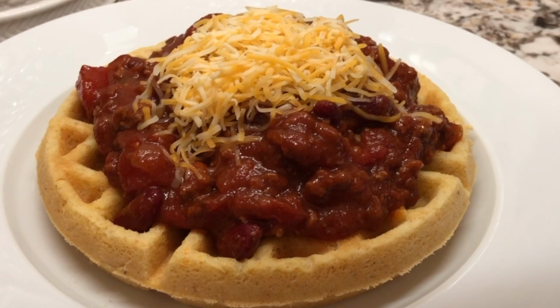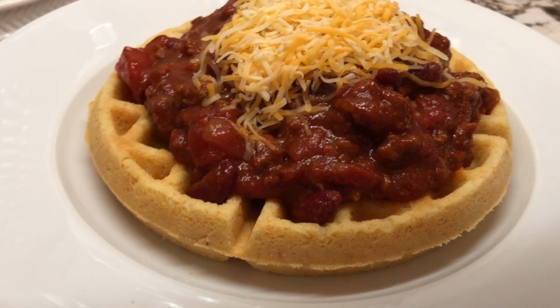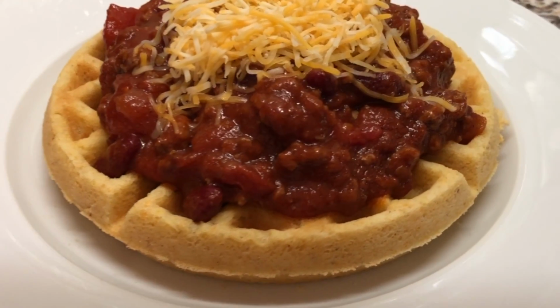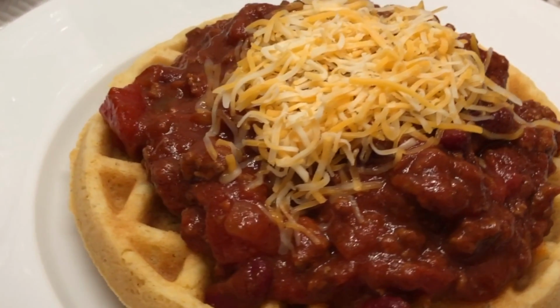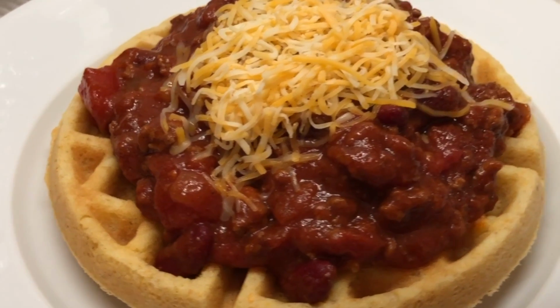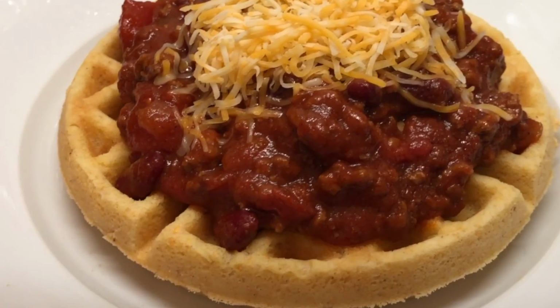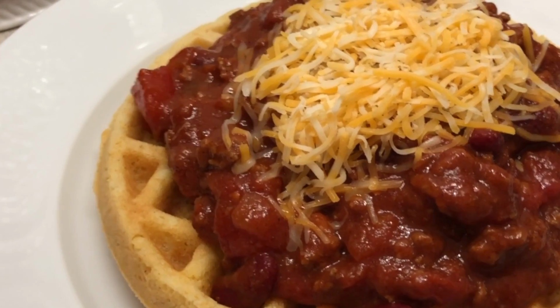Okay, so let's start with Thursday. We had cornbread, waffles, and chili. What I basically do is I make up my cornbread batter, but I put it in my waffle iron so it looks like a waffle, and then I top it with the chili. I have a video on this that I did several years back, and I will be sure to link that below. This is really filling and really delicious, and once you finish this, you're about ready to go to bed. So that's what we had for dinner on Thursday.